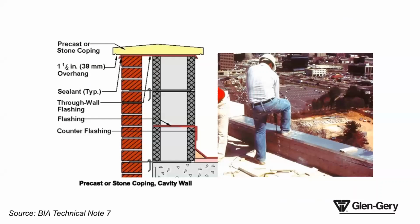So that's what we see in this detail here. This is a coping detail from the BIA's Technical Note 7. A couple of things that I want to point out here in terms of what would be preferred or best practice for a coping detail. The first thing is note that even though this is a Brick Industry Association detail, they show a precast or stone coping. And the reason for that is certainly it could be done in brick, but if it was done in brick, it will most likely be a roll-lock type detail.